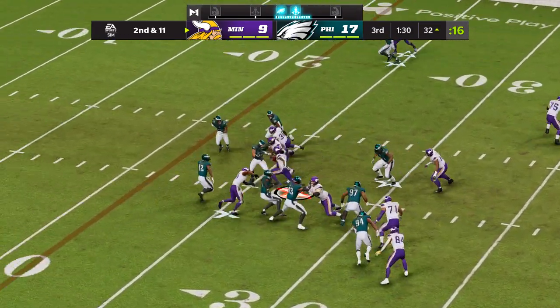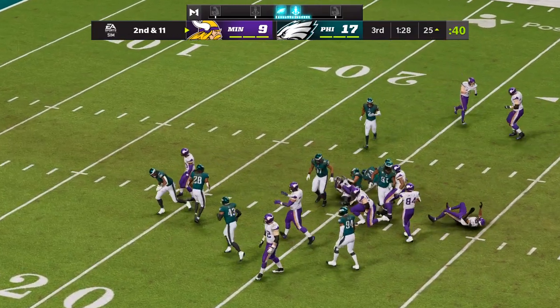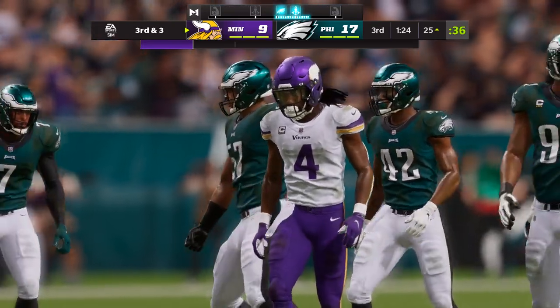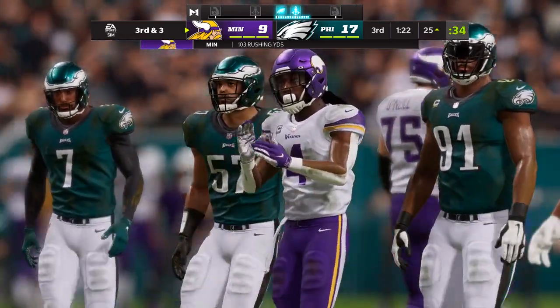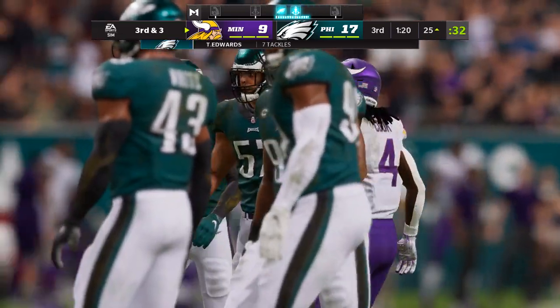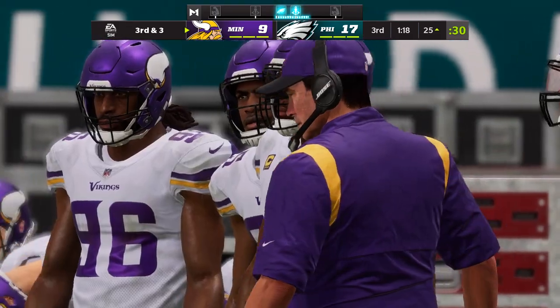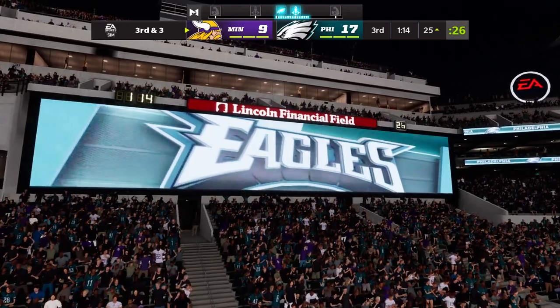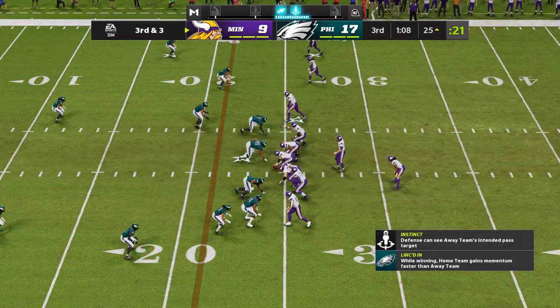On 2nd down, Cook. And he's going to take this one down to the 25. 8 yards there on the carry, and now they're left with a much more manageable 3rd and 3. Well, that last run makes this a 100-yard night. I've loved the way he's hit the holes. He's been quick, he's been decisive, and he's been a whole lot of fun to watch.